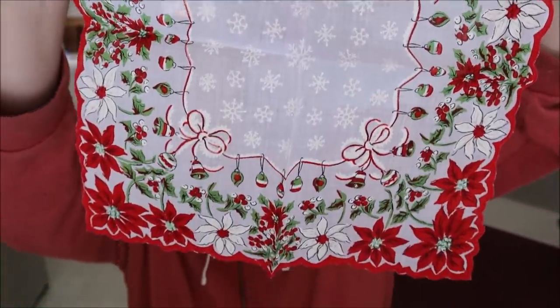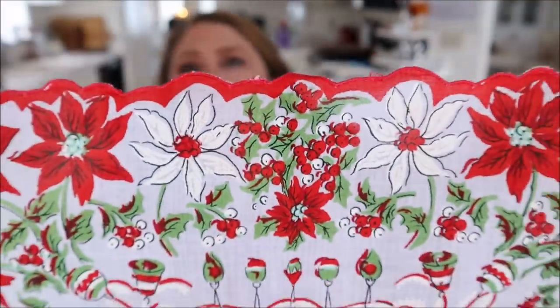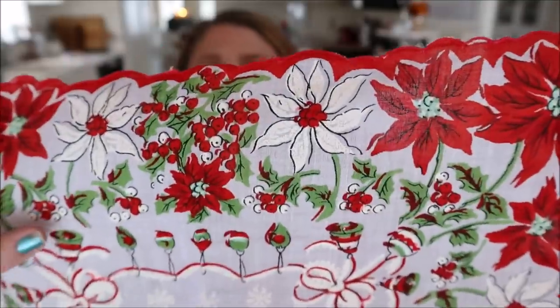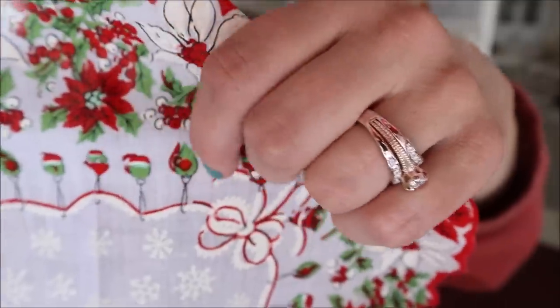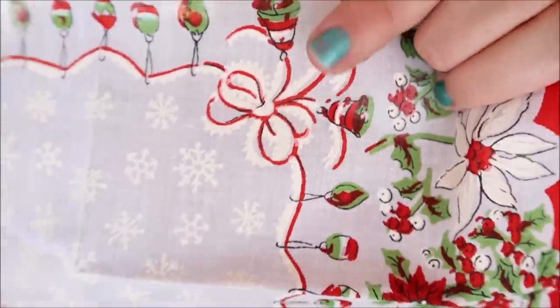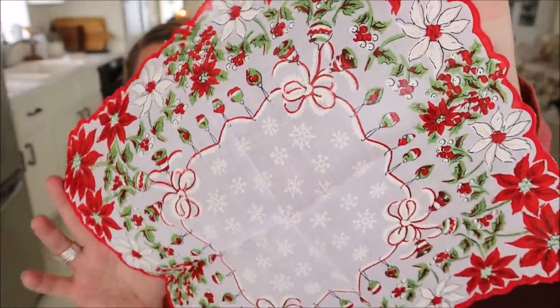So the first one I picked up looks like this. Isn't it gorgeous? It's got the poinsettias on it that I love in the red and white. It's got a little angel here. It's got some bells, and some little ornaments along the way. And then I love that the middle was filled in as well. It's got little snowflakes, and then it's got these little bows. And I just thought this was absolutely gorgeous.